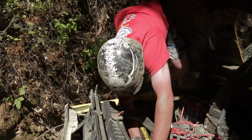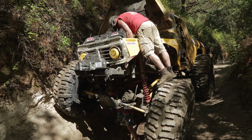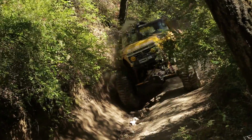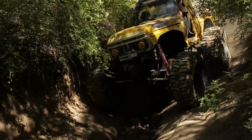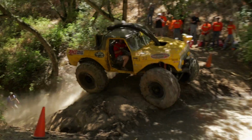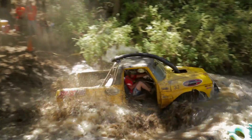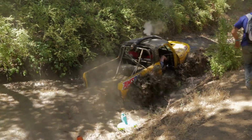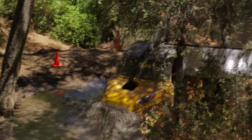All right, so here they are. They're doing a trail repair, getting the alternator belt back on. He's into hole 3 with a Fury. He's letting it rip. On through without much problem at all.